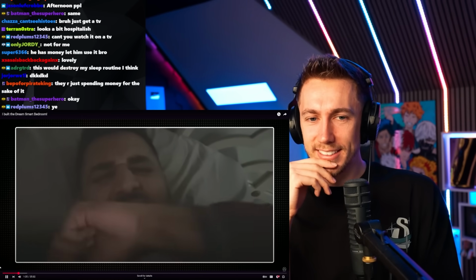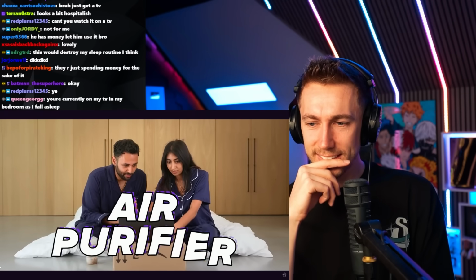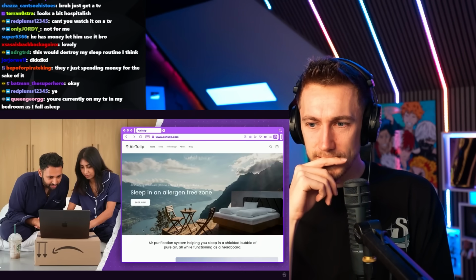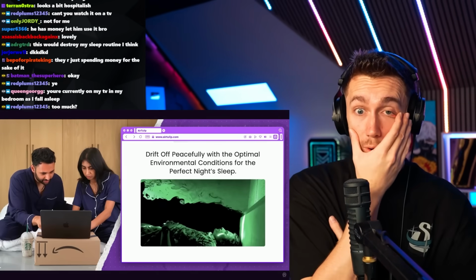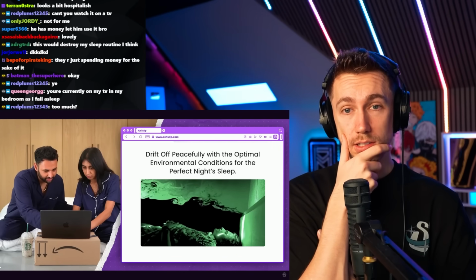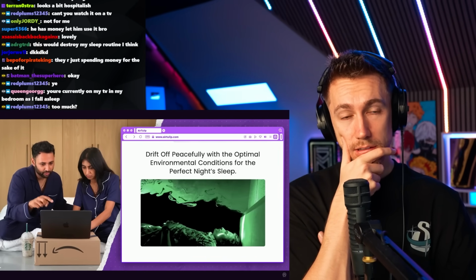Air quality is specifically important to me, A, because I've struggled a lot with sleep over the years. Yes, but also B, because I have a ton of allergies. What is the absolute best air purifier we can get? The Air Tulip. What? It's the headboard. That is chunky. Whoa, showing how it specifically targets the air cleaner to the area around where you sleep.